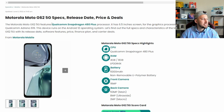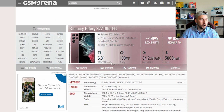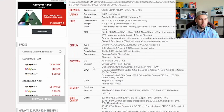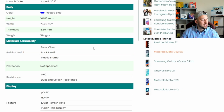Now, if we look at some of the specs here, it has the Qualcomm Snapdragon 480 Plus processor and a 6.5 inch screen, so it's a tiny bit bigger than the G42. As well, it comes with 4 gigabytes or 8 gigabytes of LPDDR4X RAM. And then, like I said, that battery is non-removable. The camera's okay. Obviously, if we're comparing some of this to something like the Samsung Ultra, a hard phone to compete with at 6.8 inches, the camera's not going to compete and even the RAM isn't quite there, but it has the same battery. But you have to look at the price points when we talk about the two different phones, because that phone is going to run you around $1,000 to $1,200 US. Now, when we go down to the G62, it's going to run you a much cheaper price.